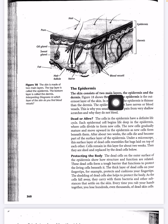The skin consists of 2 main layers, the epidermis and the dermis. Figure 18 shows these layers. The epidermis is the outermost layer of the skin. In most places, the epidermis is thinner than the dermis. The epidermis does not have nerves or blood vessels. This is why you usually don't feel pain from very shallow scratches and why they do not bleed.